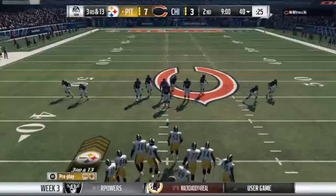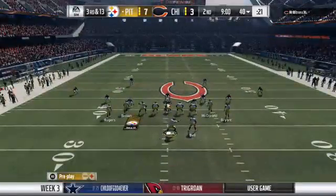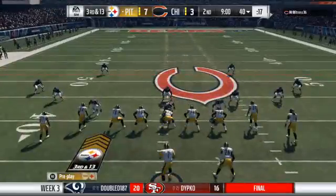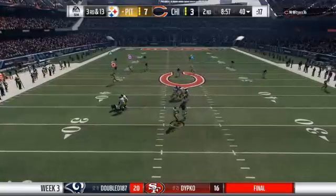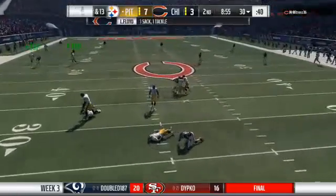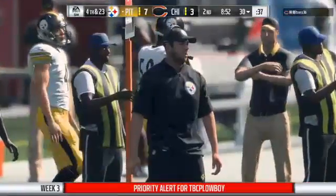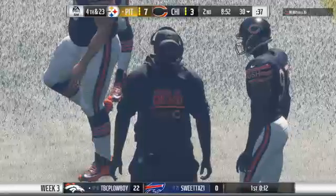And some changes here as the D-line separates some. Now Ben on 3rd and long. And he's going to be wrapped up and driven down. Leonard Floyd in there to get him for a loss of 9, and that'll lead to 4th down.